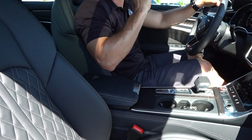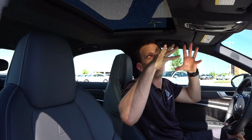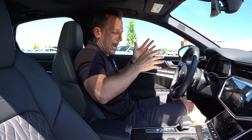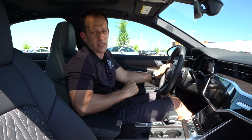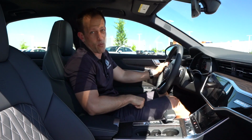We do have a super-sized sunroof. It's not a panoramic sunroof, but it is a sunroof that's a little larger than your typical sunroof. So that's a nice touch. You got a frameless auto-dimming mirror, and you can see plenty of headroom, plenty of shoulder room. Great position to really carve up some corners. But why don't you come over to the business end? I want to show you behind the wheel of this 2020 S6.